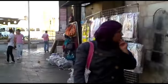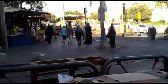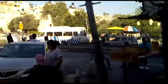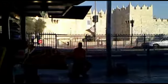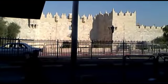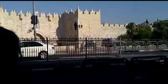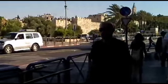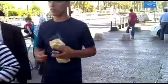Fresh fruits and vegetables, beautiful people. We're out here in East Jerusalem, and there's always lots going on. Tons of tourists, tons of tour buses, and we are coming up on the old city. These are the walls of the old city, Damascus Gate, and you'll always see lots of tourists over here. It's a really very famous gate. During the Ottoman period, it was the main gate of the city.